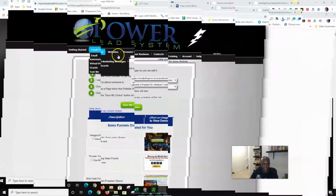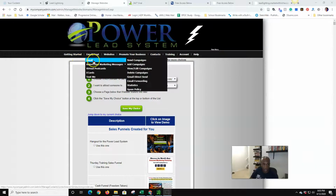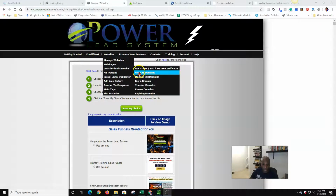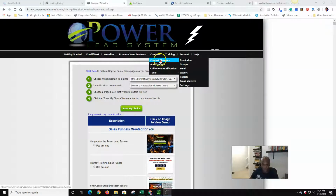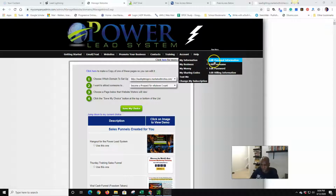So guys, here inside, this is my Power Leads back office. You can see everything from getting started, the email campaigns you can build, website manager, subdomains. So you just purchase one domain, and you create unlimited subdomains. So I have Market with Richie. You can promote your different advertising: text links, emails, banners, traffic exchanges, everything you need to advertise your business. Your contact manager, group training, everything from social, free endless free leads, Master Traffic Academy. Here you can upload your information. You want to edit information, your email, your company, if you're in a primary company you want to promote.